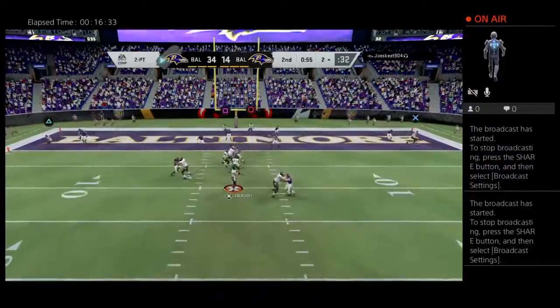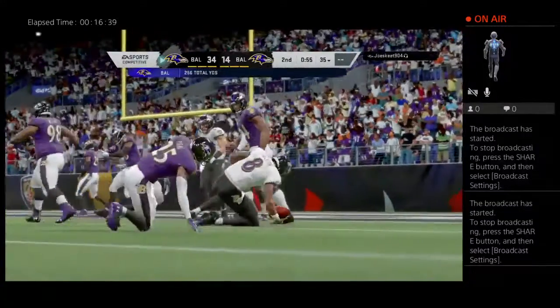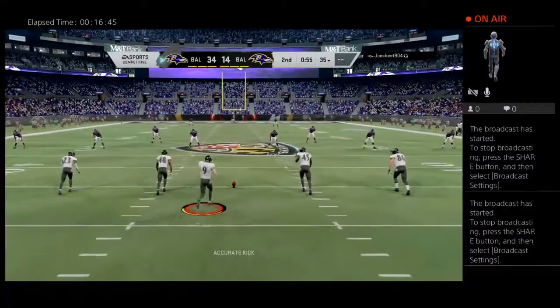Here's Jackson. Escaping the pressure right. And he's going to be swallowed up and taken down. Sacked back at the 5-yard line. Tucker now to kick it away following the touchdown.